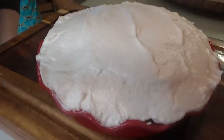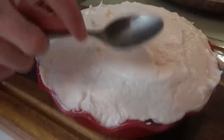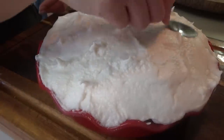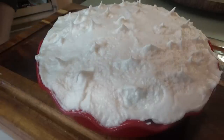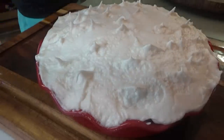Okay, we've got the meringue on there. Now if you want the peaks, just take the back of the spoon, press just a little bit and pull up quickly and you'll get some pretty peaks. Now this is gonna go in the oven just for about 10 minutes, just until the meringue starts to brown on top. And I am gonna put it on a baking sheet because it'll be a little easier to get out.